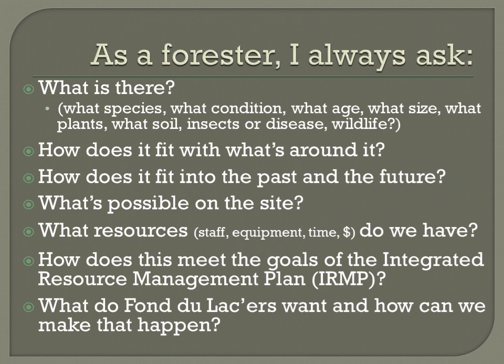So there's one thing I mentioned at the very beginning of this presentation, that this presentation is essentially specific to this timber sale, but it's kind of general to timber sales.